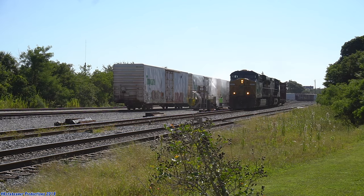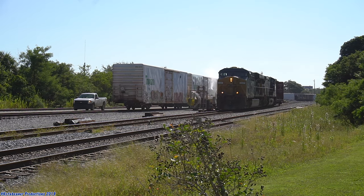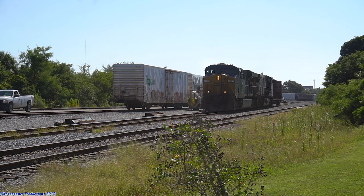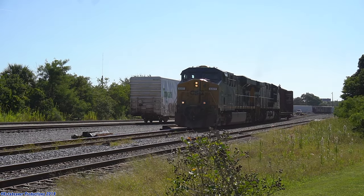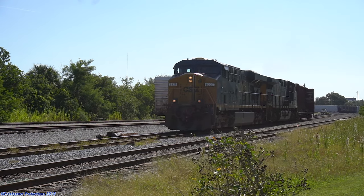Next came the real reason we came out this morning. CSX Heritage / Emblem Unit 5327, displaying the Western Maryland Railroad, is leading today's 08-23-14.